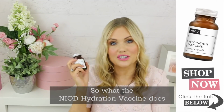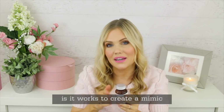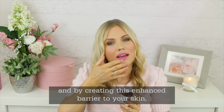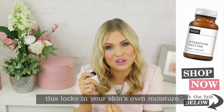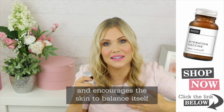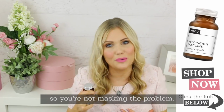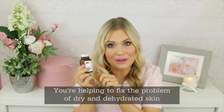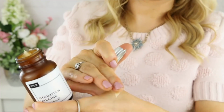So what the NIOD hydration vaccine does is it works to create and mimic your skin's own natural barrier. And by creating this enhanced barrier to your skin, this locks in your skin's own moisture and its own hydration, and it encourages the skin to balance itself. So you're not masking the problem, you're helping to fix the problem of dry and dehydrated skin with this. And it feels quite balmy.